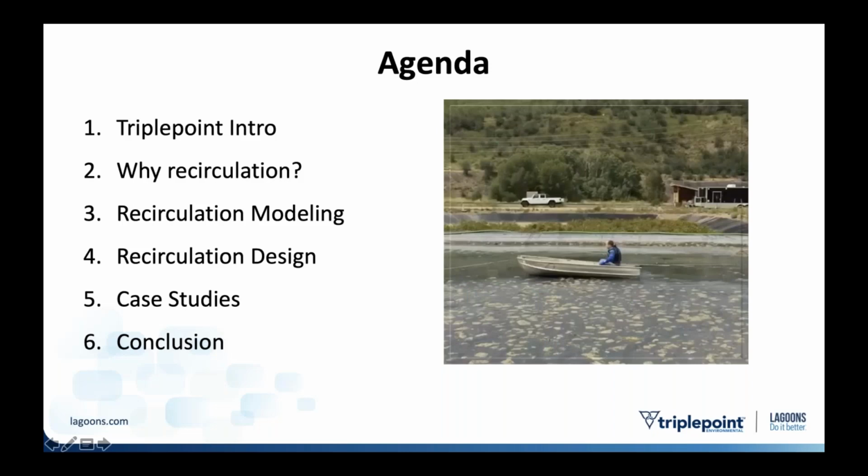So what we're going to cover today, this is me obviously in a boat doing a sludge survey. This is at a facility in Colorado, and it was an anoxic lagoon system. Well, the first lagoon was anoxic, and as you can see, there's lots of sludge on the surface, and it was very low in DO and had a lot of sludge, and so it was a bit nasty, but you got to do what you got to do. I've been on many lagoons over my 14 years working with Triplepoint, and it's always been a joy and a pleasure to get on a lagoon every once in a while and do a sludge survey or anything that needs to be done.